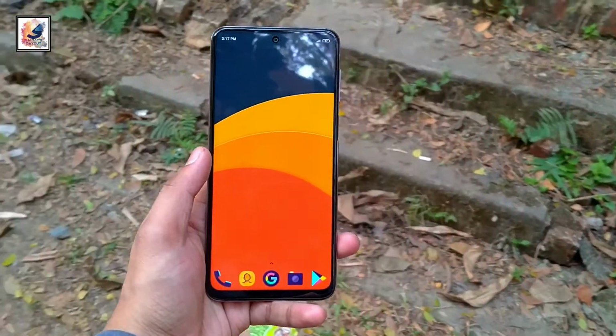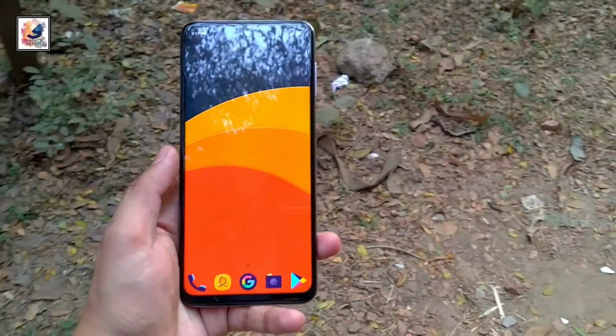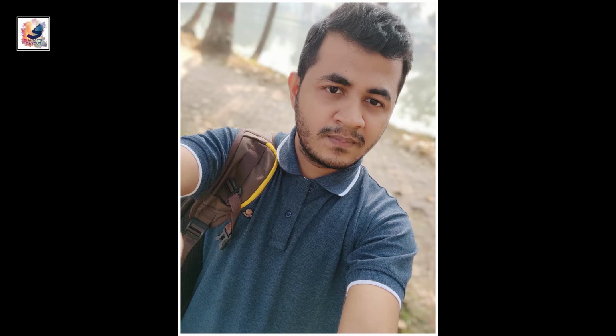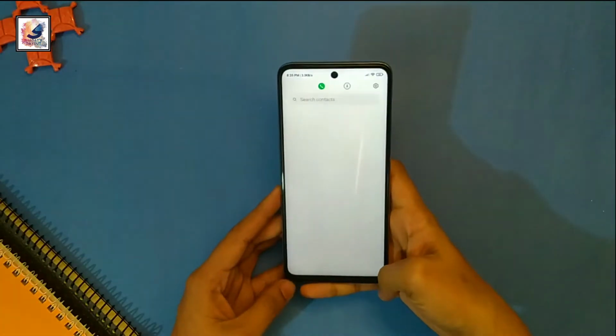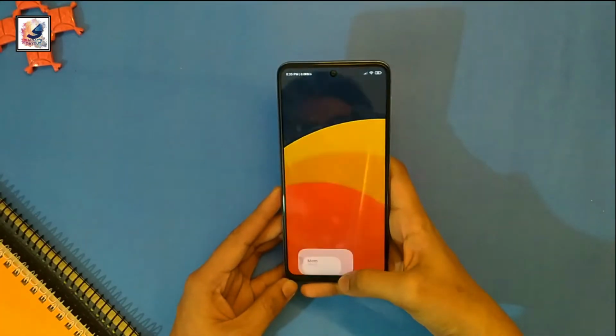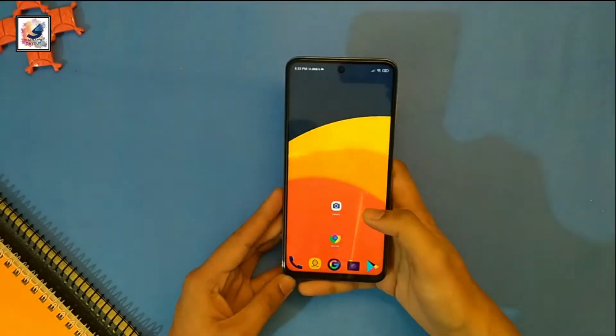Redmi Note 9 Pro comes with a single 16 megapixel selfie camera with 2.5 aperture. With this camera you can take a very beautiful selfie. Redmi Note 9 Pro is powered by a 5020 mAh battery with an 18 watt fast charger. Overall this phone is pretty good.